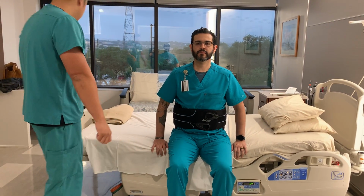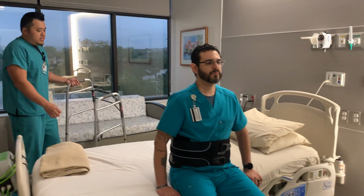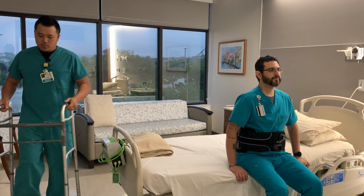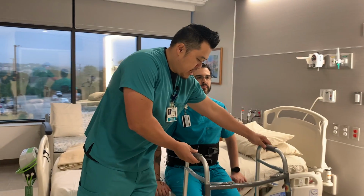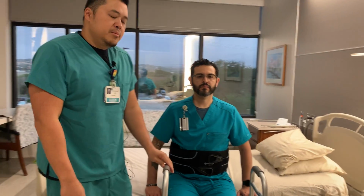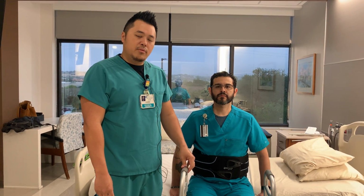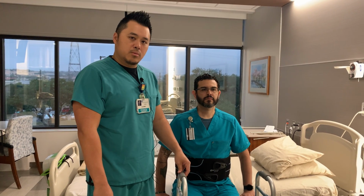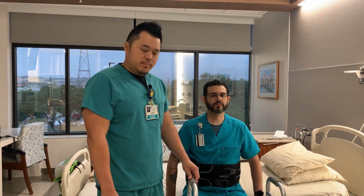Okay, whenever we get ready to walk, some people may require an assisted device. Here in the hospital, we usually get up with a walker after surgery just because there is side effects of anesthesia. But sometimes people won't need it. So obviously it's on a case-by-case basis, and if you need one, your physical and occupational therapist will definitely assess and recommend you have one, and if you don't need one, then you don't need one.